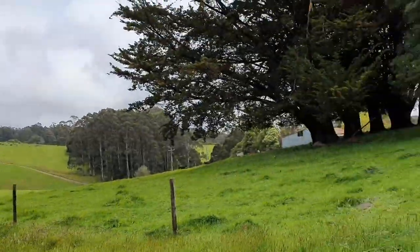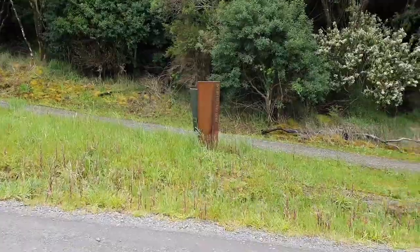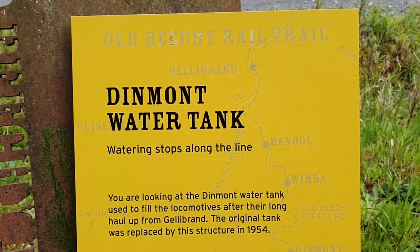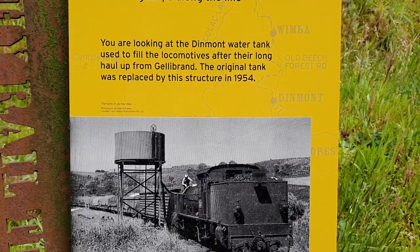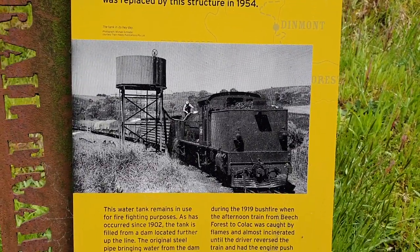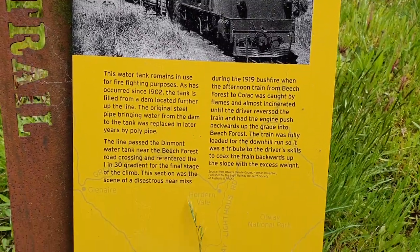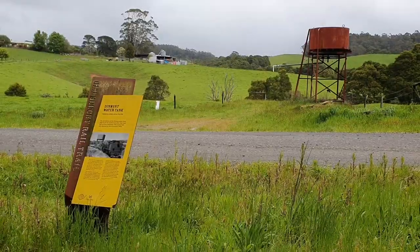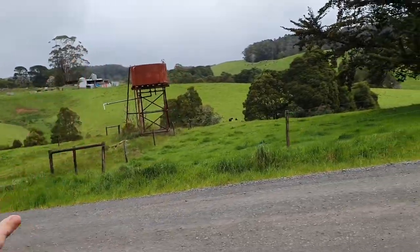Due to the fact I'm walking over here now, we're definitely not going to be going on the alignment for this next little bit. But there is a historic plaque about the water tank. Dinmont Water Tank. Watering stops along the line. You're looking at the Dinmont water tank used to fill the locomotives after their long haul up from Gellibrand. The original tank was replaced by this structure in 1954.